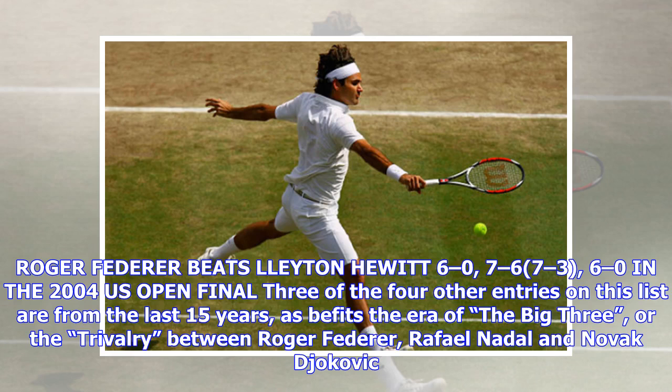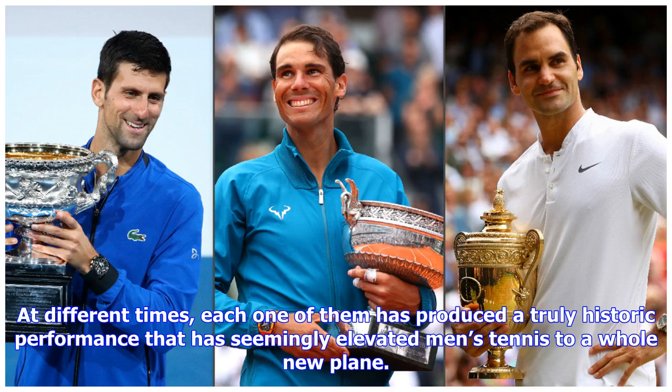Roger Federer beats Lleyton Hewitt 6-0, 7-6, 7-3, 6-0 in the 2004 US Open final. 3 of the 4 other entries on this list are from the last 15 years, as befits the era of the Big Three, or the rivalry between Roger Federer, Rafael Nadal and Novak Djokovic. At different times, each one of them has produced a truly historic performance that has seemingly elevated men's tennis to a whole new plane.